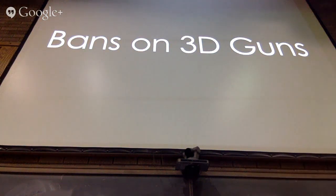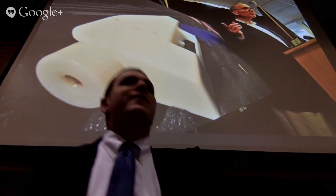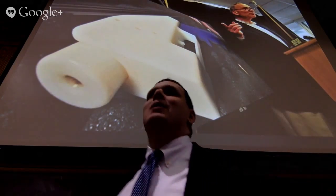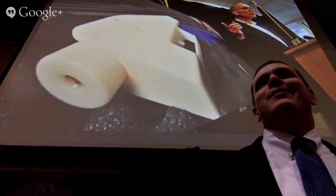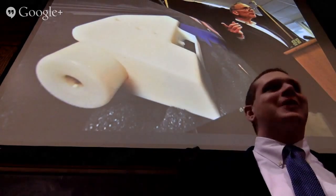Yet, when the outset of 3D guns hit, we had this rush. Senator Chuck Schumer from New York said, we have to ban these guns. We have to stop these plastic guns. Will someone please think of the children or whatever people say, right? But how do we stop 3D printed guns? Well, you really can't. And this is something which they realized very, very clearly.